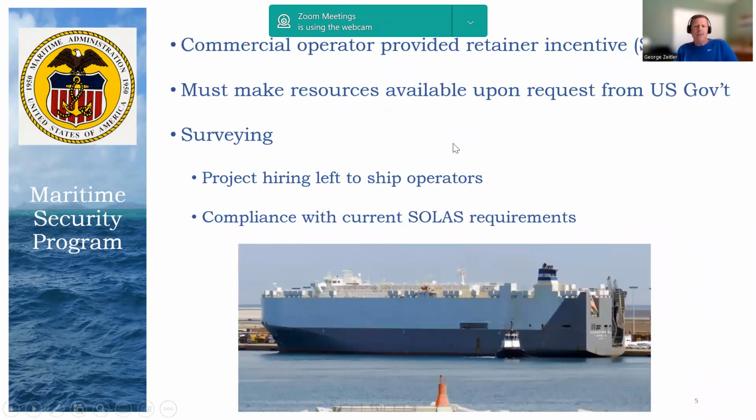Basically, this is a program where the U.S. government provides a retainer as an incentive to the ship owner and operator to reflag the vessel under U.S. flag and to maintain it and to make it readily available in those national emergencies. They have to be available at the request of the U.S. government.